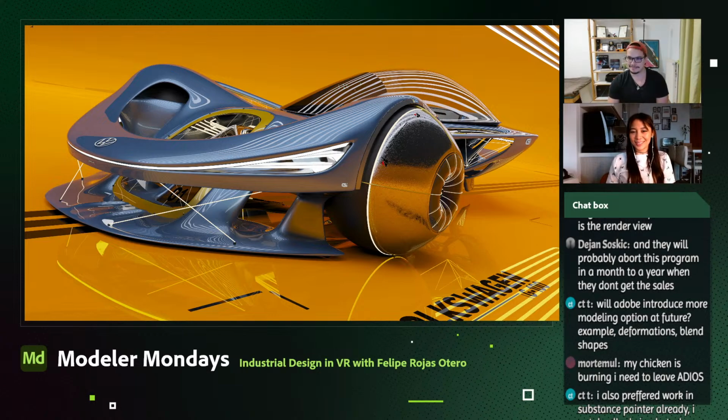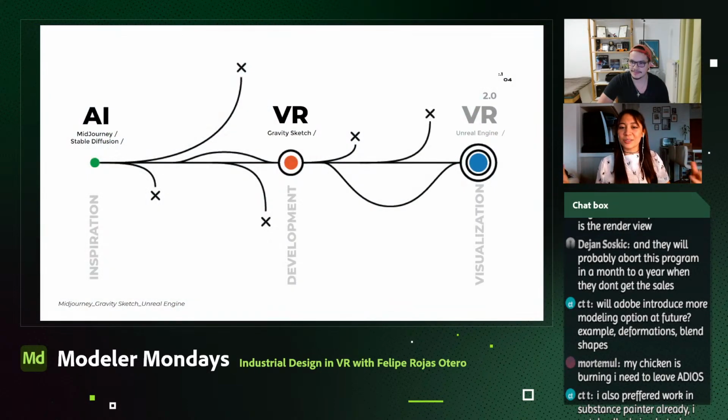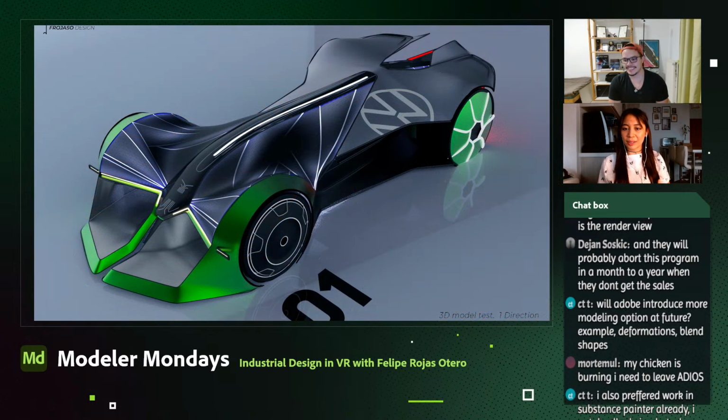Yeah. Oh, that's really incredible. And it's also interesting to listen to you talk about your workflow because it sounds like you're a person that loves to try new things, right? And incorporate those new things into your workflow. And so we have the little chart that says you have your AI to your VR visualization, and we all know that currently AI is actually a really controversial topic. So how do you incorporate AI into your work currently?